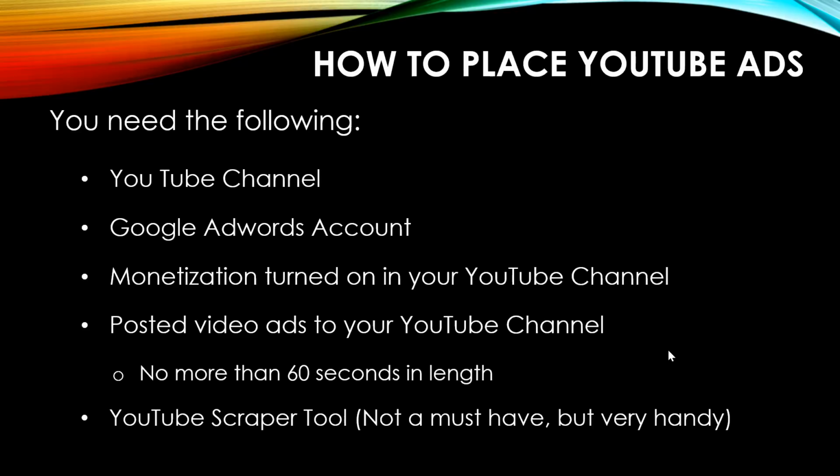You have to have a Google AdWords account because you can only make YouTube ads from Google AdWords, since YouTube is actually run by Google. So Google AdWords is the only way you're going to get to do your YouTube ads. On your YouTube channel, you need to make sure that your monetization is turned on, or else you're not going to be able to do your YouTube video ads. And then you have to have those video ads posted to your YouTube channel.